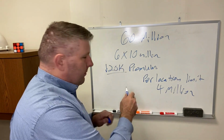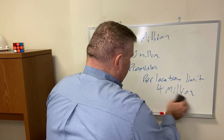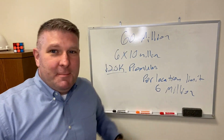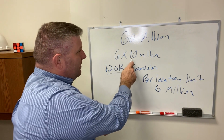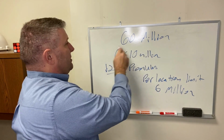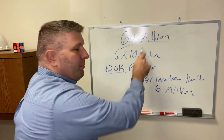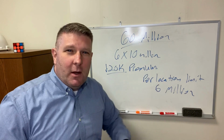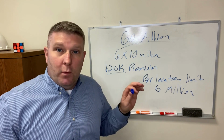Now, I made this math up because it's easy. The ratio is approximately correct, but, you know what? I want to make that 6 million. I can't even remember my own. So 6 million per location, and then there's a gap, right? Because you've got $10 million per location, you have 6 locations, $60 million. You still have $60 million of total coverage, but you only have 6 million per location. I know that may seem a little crazy, but this is the sort of stuff that underwriters will put into a policy in order to make it more affordable, right?